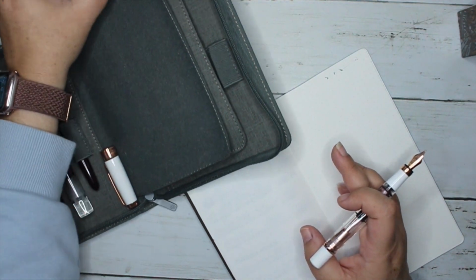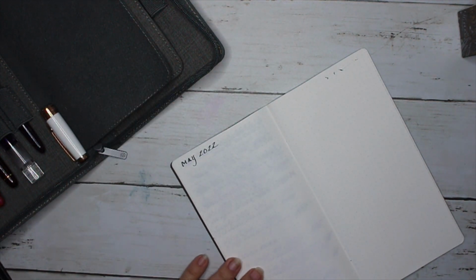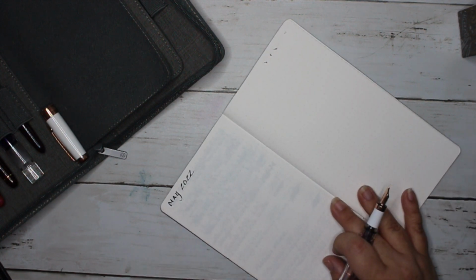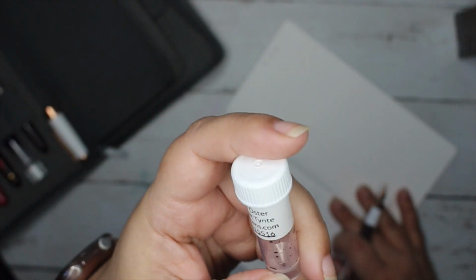I'm sorry. My desk is such a mess. I can't even begin to tell you guys. Because I was cleaning it not too long ago. I was cleaning it. Which is to say I moved things around from left to right.